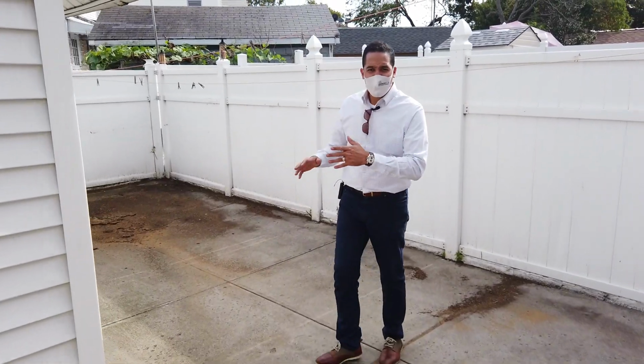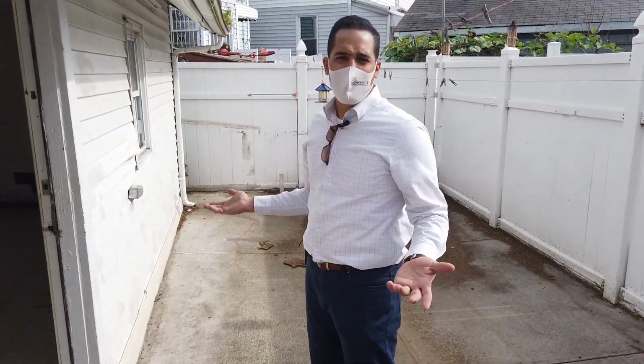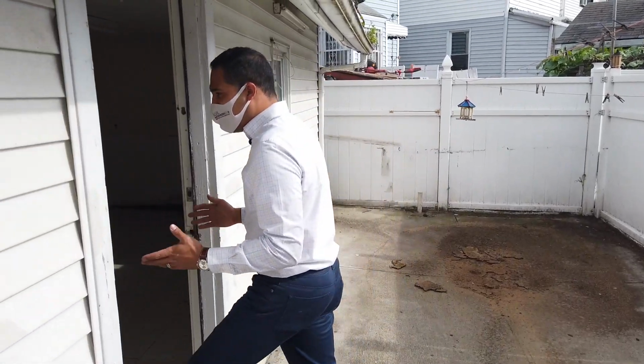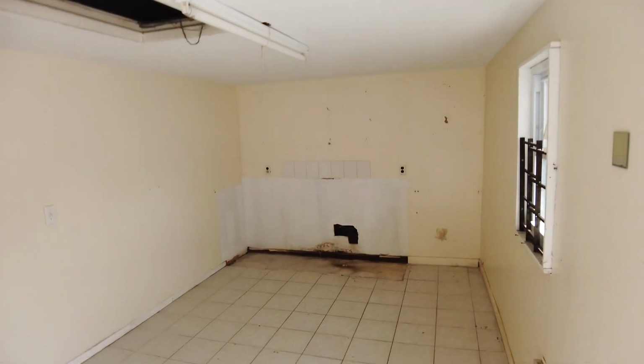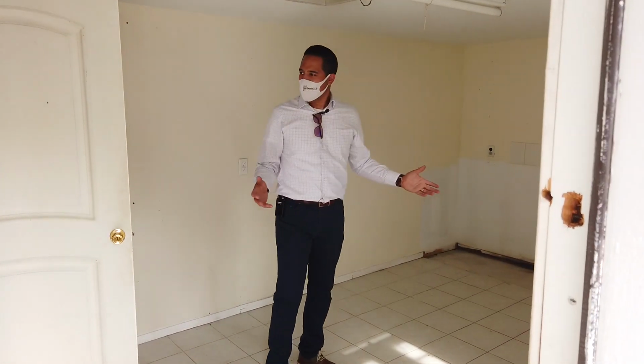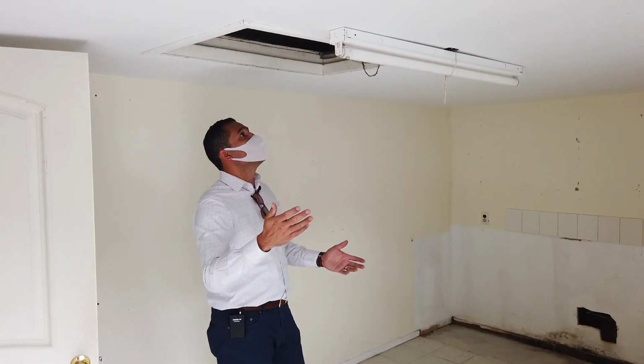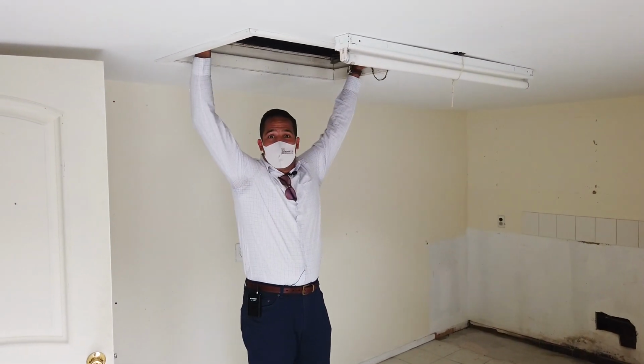Okay, we're gonna go in through the side door because it's always easier to open up the side doors, and it's super convenient, right? You just open the side door and get whatever you want from your garage. So when I go inside, I don't see a garage. It's actually fully finished. It's got tile floors. It looks like it was set up like some sort of office. There's a closet here, and right above my head, it looks like there's storage. Let's take a look.